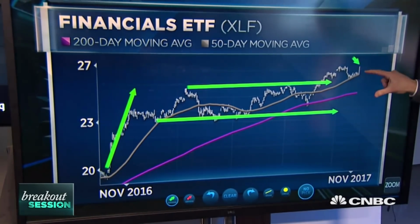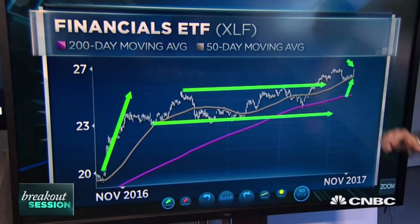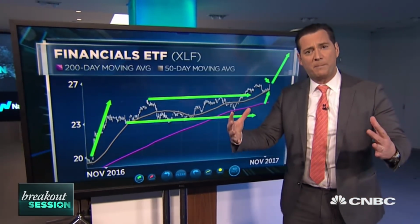Now, of course, we break out of this pattern, and today we get a continuation of that breakout. We test and hold the 50-day, and I think today's outsized move sets the stage for an extension of that advance. So you're buying financials, broadly speaking.